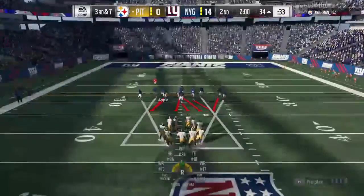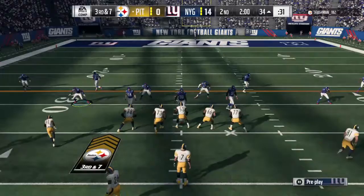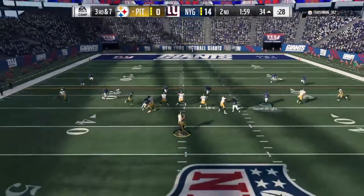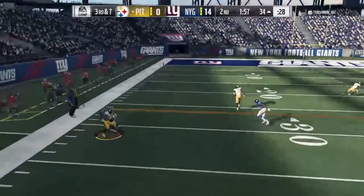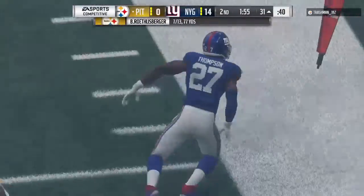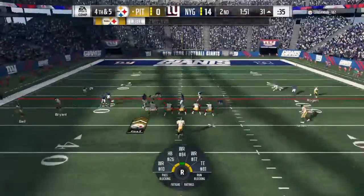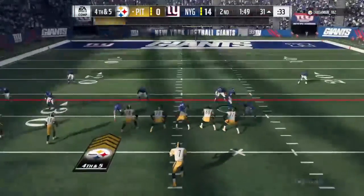The Steelers on third down. They've converted just 2 for 6 thus far. This is 3rd and 7. Out of the gun, it's Roethlisberger. This is Bell on the dump off. And this time not quite to the 30. He'll be down at the 31-yard line. They'll get a couple yards on that one.